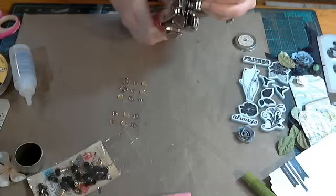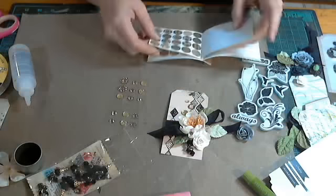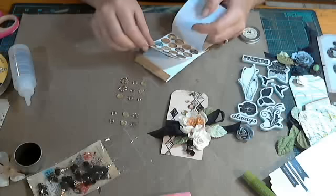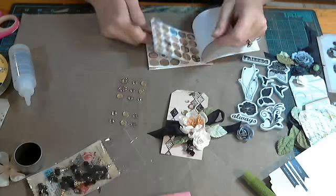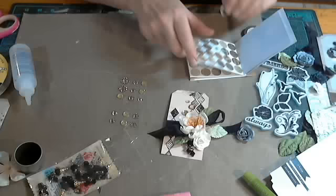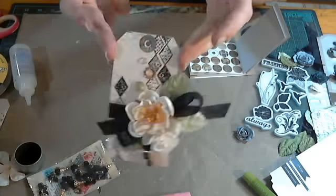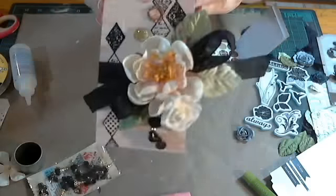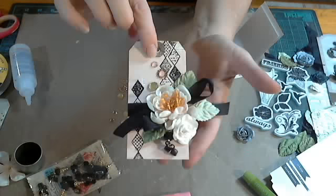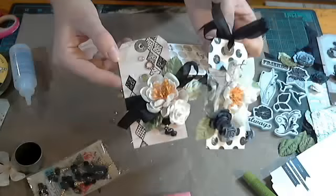Let's see. I'm gonna punch a hole and add one of my new reinforcers. Let's see. One that's kind of darker. Oh, there's some faces on that one. Here we go. Like that. Okay. See the sparkle. So awesome. So that's our second tag. Woo! We are on fire. Well, look at that. Okay.